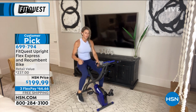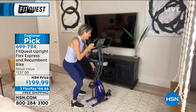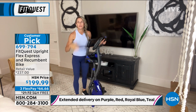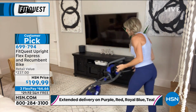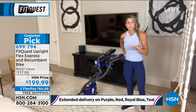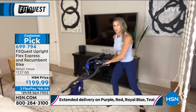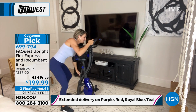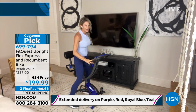So, I wanted to show you also, this folds up, which is the biggest part. It folds up into the size of an ironing board. So this is going to easily store. This is not a huge piece of equipment that once you have it out, you can't get it away. This has wheels. It weighs about 30 pounds, and even on my rug, it still wheels easily. It holds up to 300 pounds, and we can move it from room to room. So no plug, no motor, ease, comfort, flexibility, all the things that we need to get started on a workout program. And when you're ready, you pop it on out, you hop on in, and you get going.